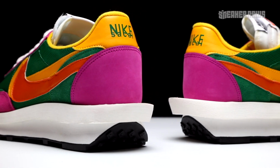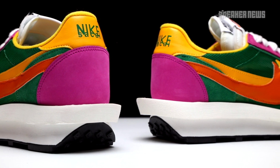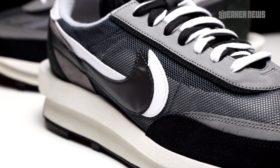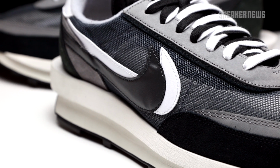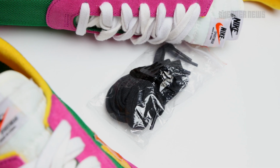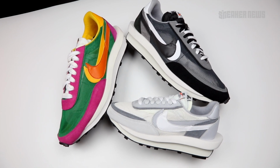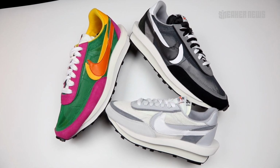But when the shoes dropped, they were available for not that much above retail. I mean, it was still above retail, almost double, but it was still a lot less than what people had thought. But now the resale prices are going back up. They're probably available in the $600 to $800 range. And now that we add 3 more colorways to the mix, it's probably gonna even out a little bit depending on what colorway you like.